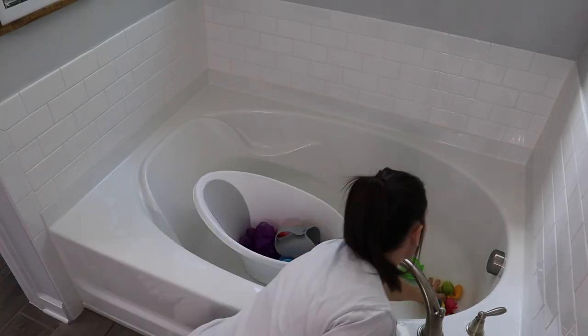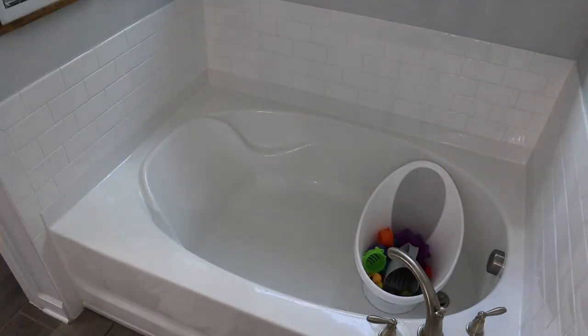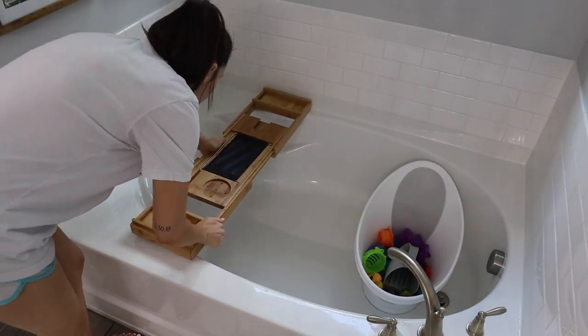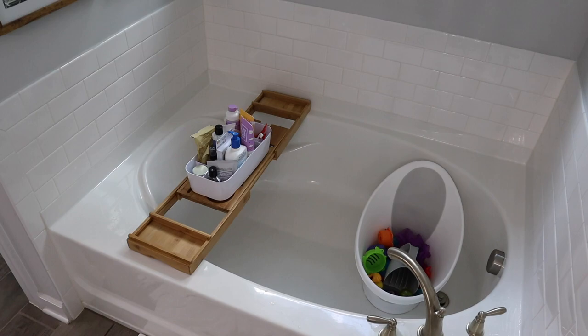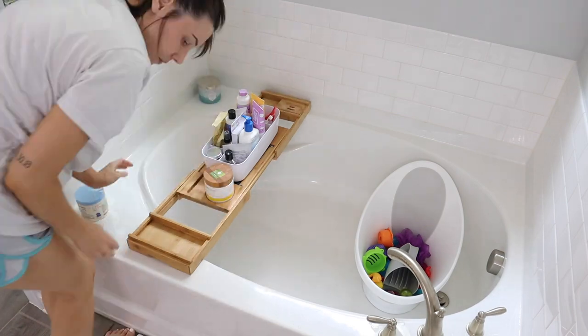So again, those links will be down below. But now moving on to the tub, I just had to rinse it out. And oh, I wanted to link this as well. It's like an adjustable wooden tray to put everything on. So I'll leave that down below because it's perfect for the bathtub and perfect for bubble baths.